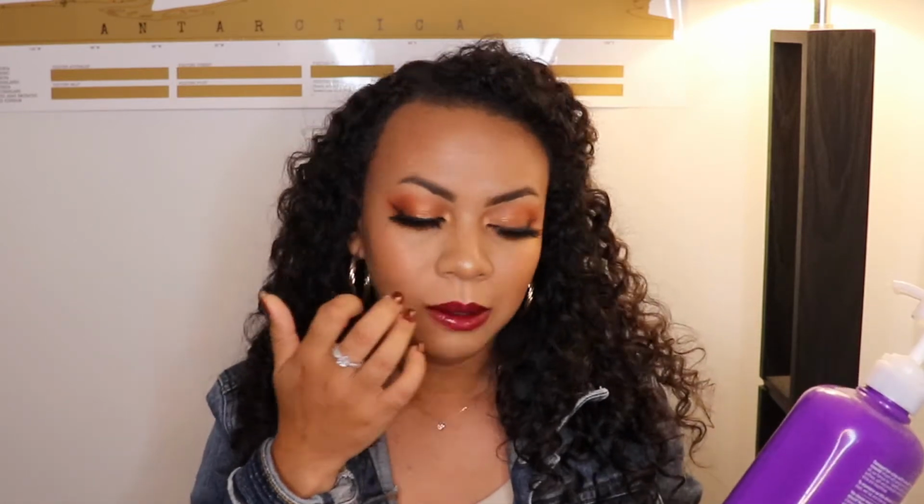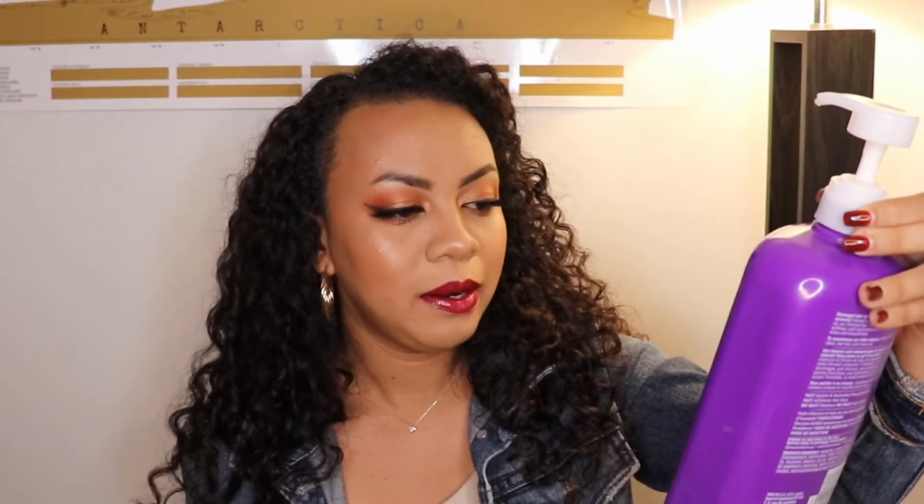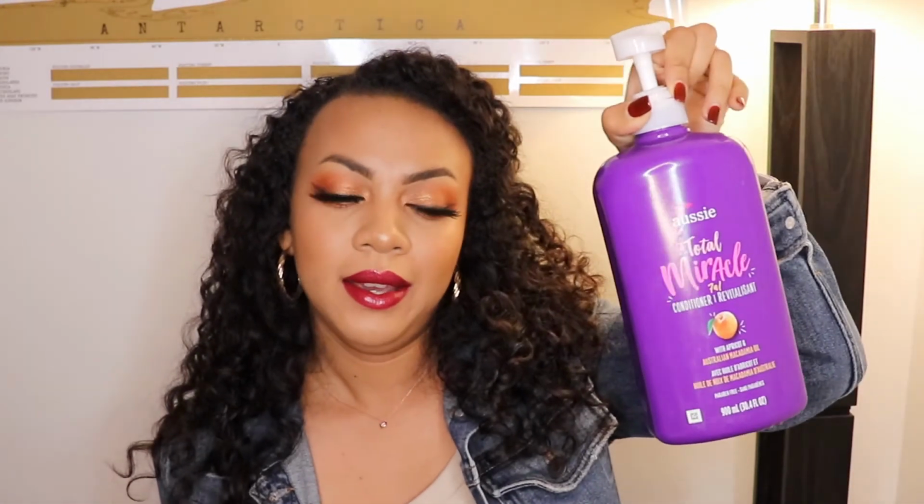Anyways, my conditioner is actually this Aussie Total Miracle Conditioner. I used a different Aussie conditioner before this, but it's pretty much the same size, and it's almost done, you guys. It's almost done because, if you saw my get ready for the week video with me, I use this to shave too. So I don't just use this on my head, even though I use this a lot on my curly hair now, I use it to shave also. I use it quite often, and it's very good. The pump is really, really good. In the shower, it's mostly useful to use a pump on anything you use in the shower, really. This one is with apricot and Australian macadamia oil, so it's very nourishing.